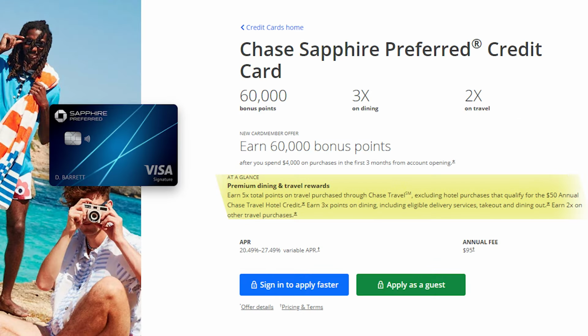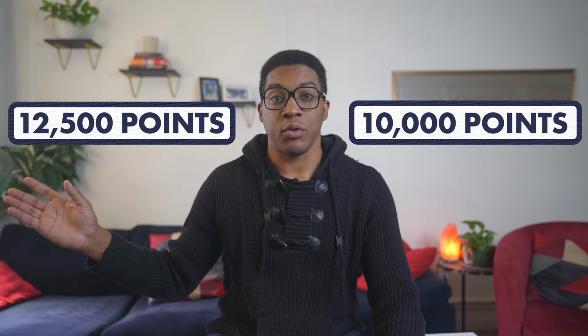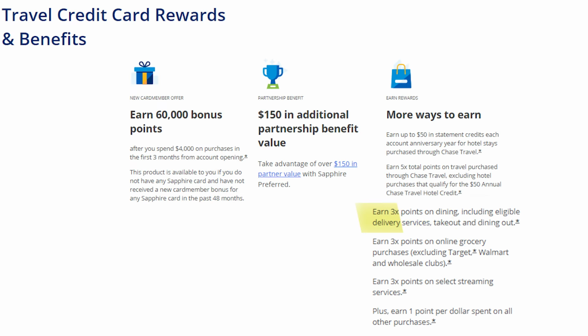points on travel booked through the Chase travel portal, all the points that you can earn with this card can be redeemed for up to 25% more, specifically when used through the travel portal. So if you earn 10,000 points, those points would actually be worth 12,500 points. With this card, you can earn 3x points on dining, 3x points on online grocery purchases, excluding Target, Walmart, and wholesale clubs, 3x points on selected streaming services, and 1x points on everything else.